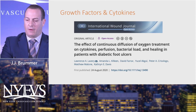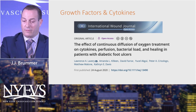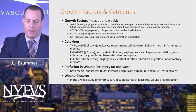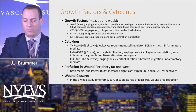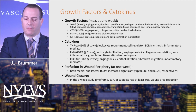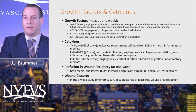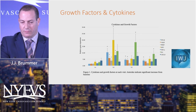Growth factors and cytokines, from a few slides back, you saw that the continuous diffusion of oxygen treatment will increase the cytokines, perfusion, bacterial load, and healing in patients with diabetic foot ulcers. What this study showed is that when you use continuous diffusing oxygen, transcutaneous oxygen therapy, you will see a huge spike in these cytokines. The first week, you're going to see a lot of exudate, and you're going to think, oh no, the wound is infected, but it's not. It's actually stimulating all these cytokines and increasing perfusion, and it's starting to make the wound heal. And this is just a depiction of that on this graph.